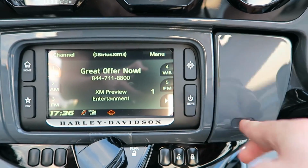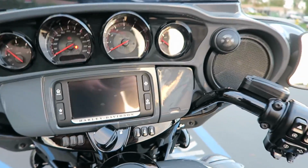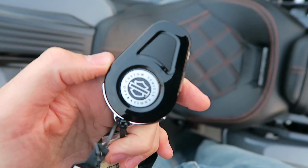I was just showing you there the USB cable. That's nothing unique or special to the CVO models. Everything in 2014 and later have that. That's a fairing model bike.